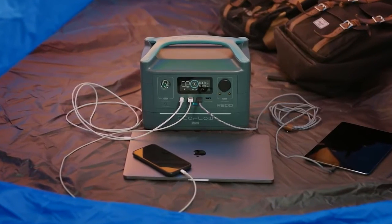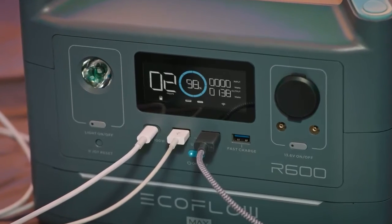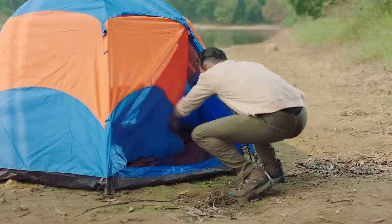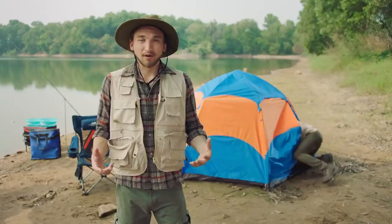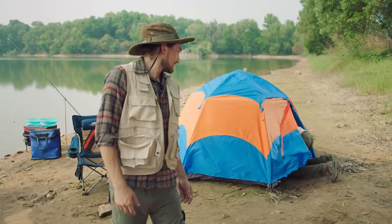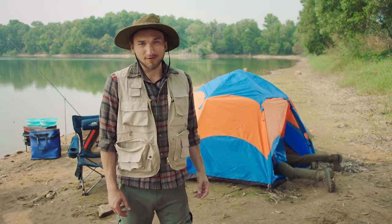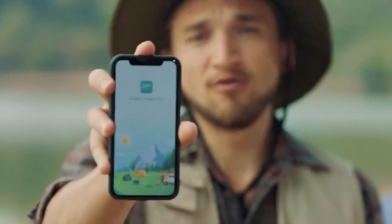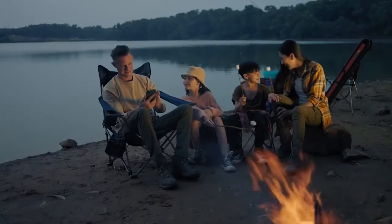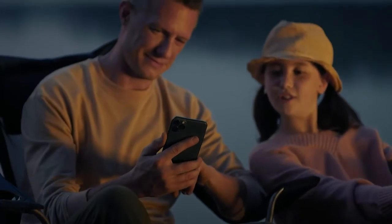As you might expect, the built-in screen tracks each and every watt that flows through the battery. Is this useful? Yeah, absolutely. But convenient? Not so much. In this wireless world of ours, remote control is key. Now you can pair R600 with the new EcoFlow mobile app. It does everything right from the palm of your hand.